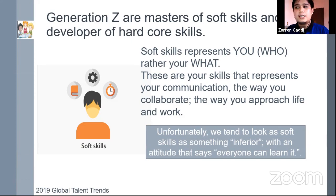Ikaw, estudyante na nakikinig sa akin, meron ka ring soft skill. And this soft skill represents you, rather your what. Okay? It represents who you are. Okay? These are your skills that represent your communication, the way you collaborate, and the way you approach life.